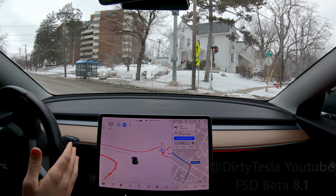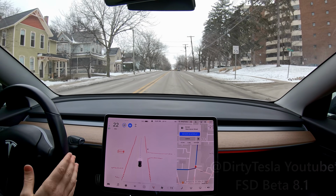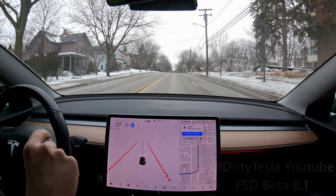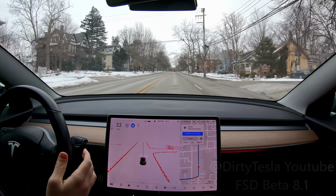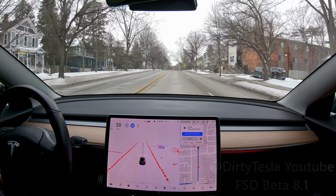Oh, man, see? It did brake in the middle of the turn, which is the behavior I really hate. But as soon as that truck turned left and was out of our way, or going to be out of our way, the car started to go, which that's beautiful. But I did have to hit the accelerator there, which at least that information will be sent back to the Autopilot team.